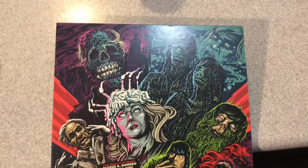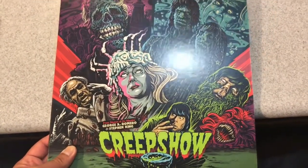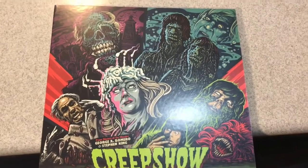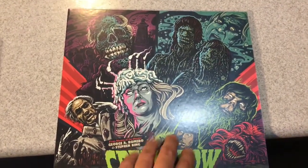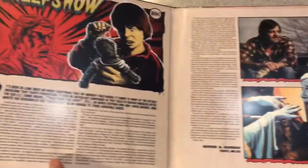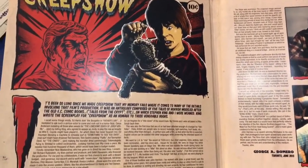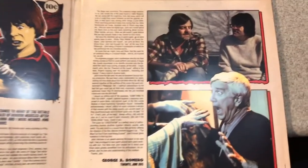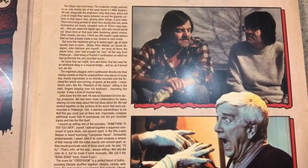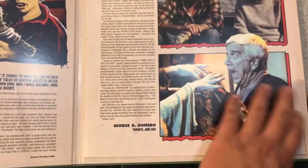There's a front cover. Some great artwork there. This one has a total of, I believe, 5 stories. The inside, again, is like a comic book. Really cool. There's George, Stephen King, Leslie Nielsen, liner notes.